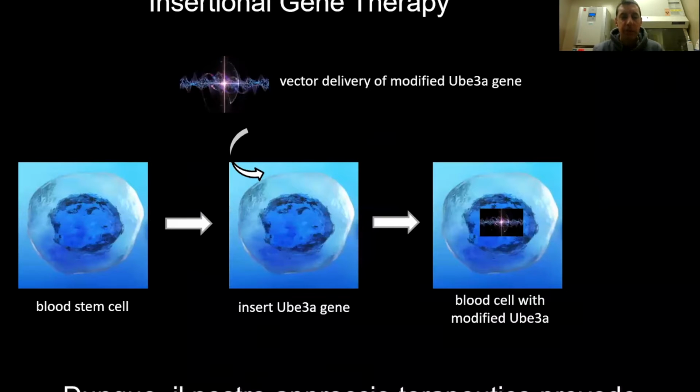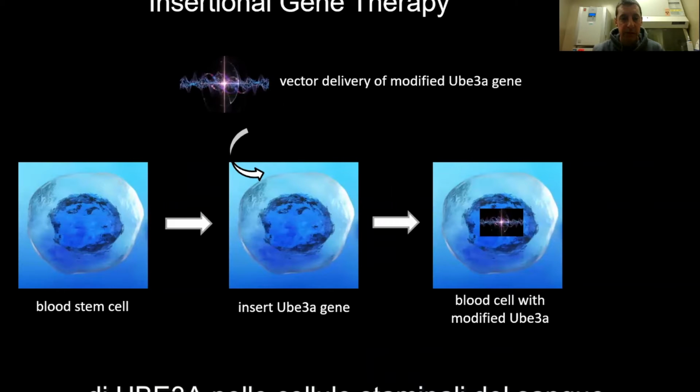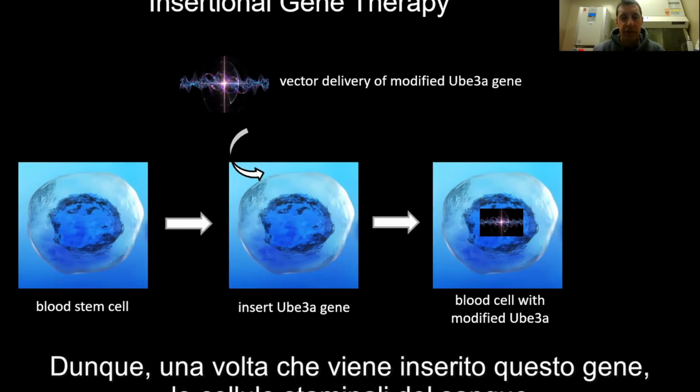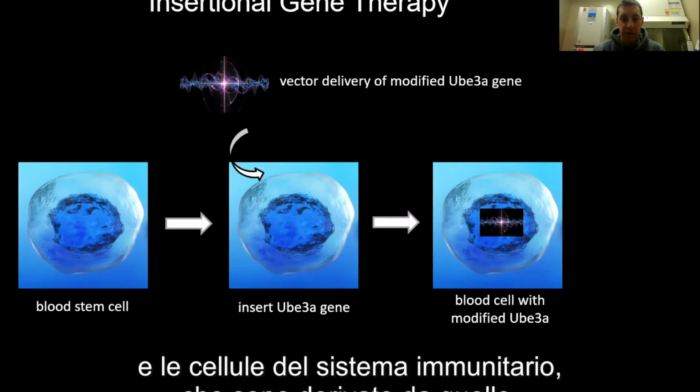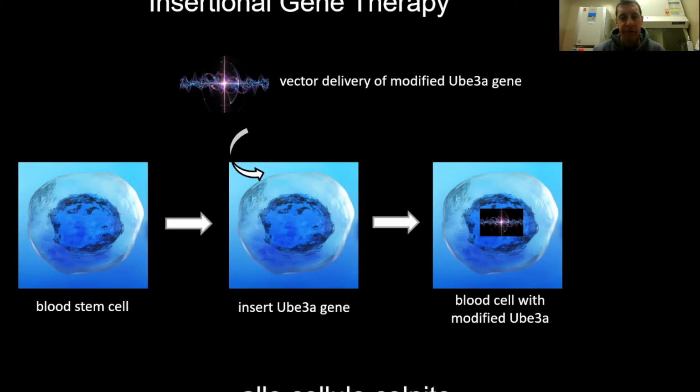So our therapeutic approach involves an insertional gene therapy where we want to insert a functional and modified form of UBE3A into blood stem cells, also known as hematopoietic stem cells. So once this gene is inserted, those blood stem cells and the immune system cells which are derived from them will be able to express and deliver UBE3A to affected cells.